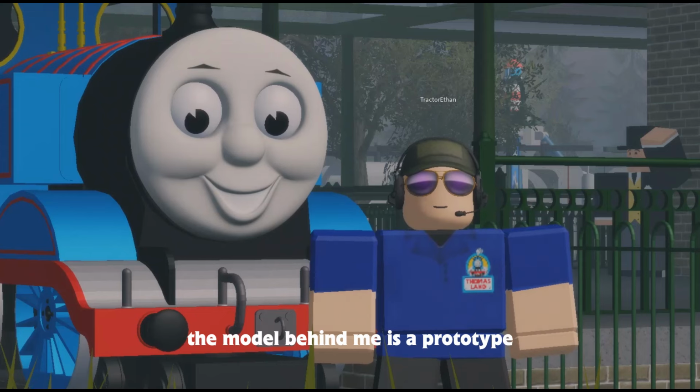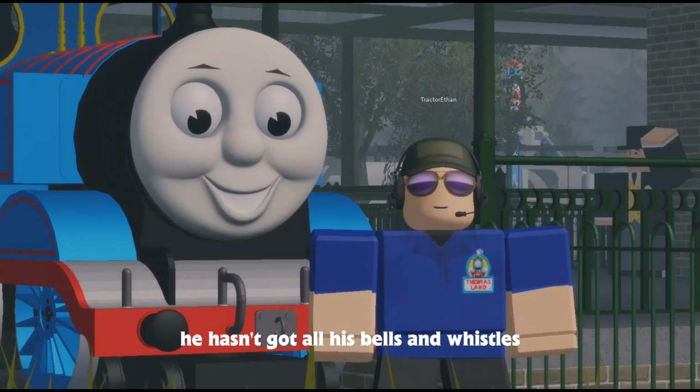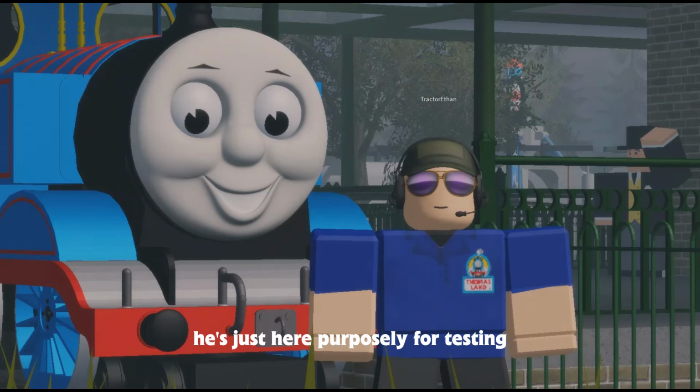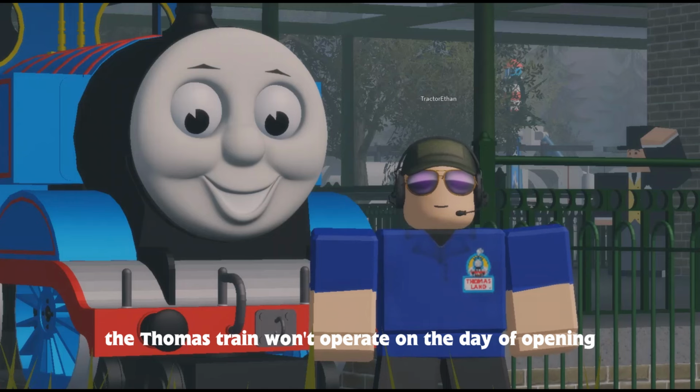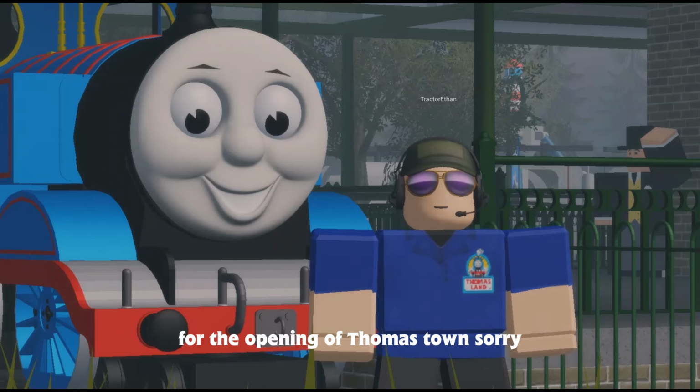The model behind me is a prototype or unfinished version. He does work, but he hasn't got all his bells and whistles and what have you yet. He's just here purposely for testing. Thomas Town, we're hoping to open sometime in August. However, the Thomas train won't operate on the day of opening. We'll have a separate date for the opening of Thomas Town.